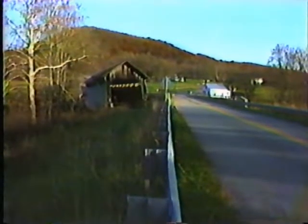The Ringo's Mill Bridge crosses Fox Creek near Kentucky 158. This bridge was built in 1867 and is 86 feet long. It was actually constructed to serve a grist mill.